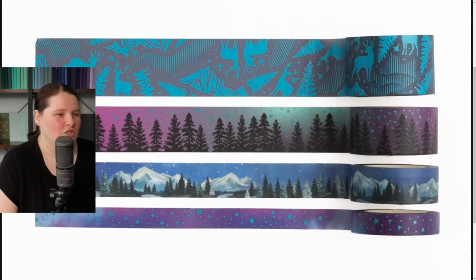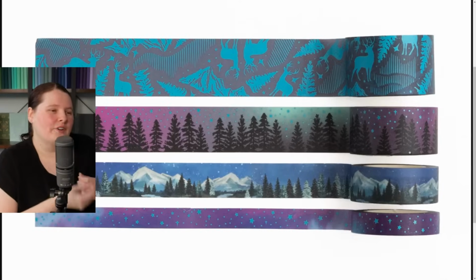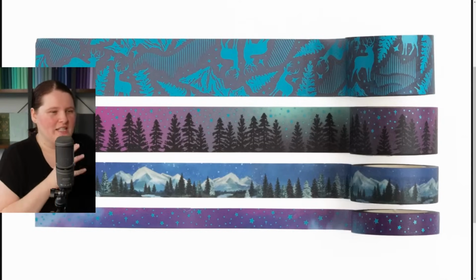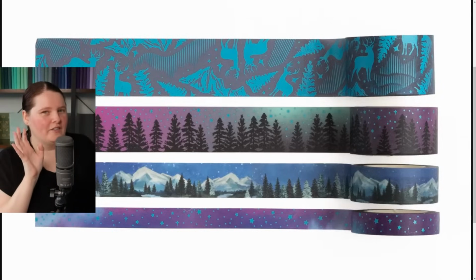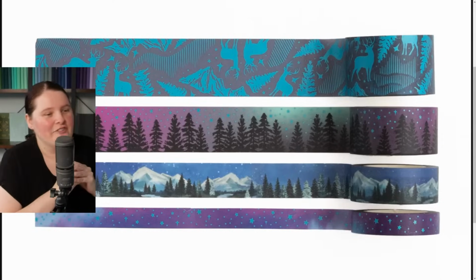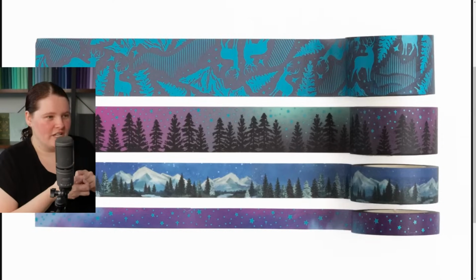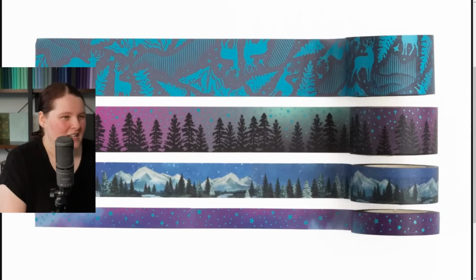I do think it's interesting that we have two tapes that are pretty much the same, but with a slightly different style, because the trees are technically the same, but one of them is zoomed out and the moon is bright enough that you can see things, and then zoomed in and we've got the dark silhouettes. So I think that one's kind of interesting. I think it's cool that we've got that blue foiling again, because you've got that throughout the other parts of this collection, which is nice.